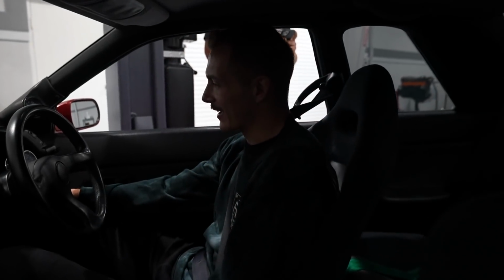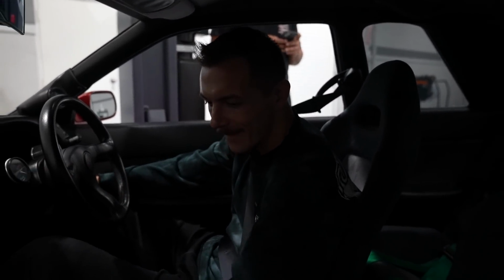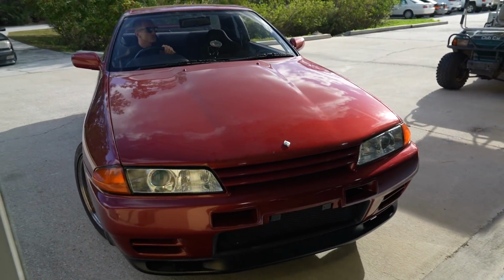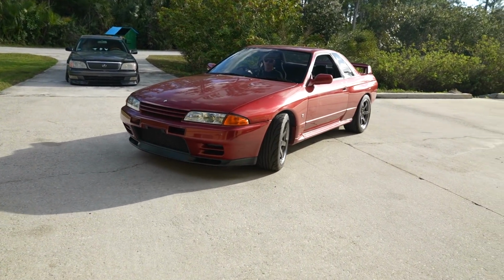Time to test this thing. Gonna do a couple rips around the compound, make sure it feels safe, then we'll pull it out on the main road and let this thing eat. All right, so as we drive around the compound, before we start getting in it, it sounds like it's got a little locker in it, doesn't it? Oh yeah, got an LSD. I felt that under $1,000.